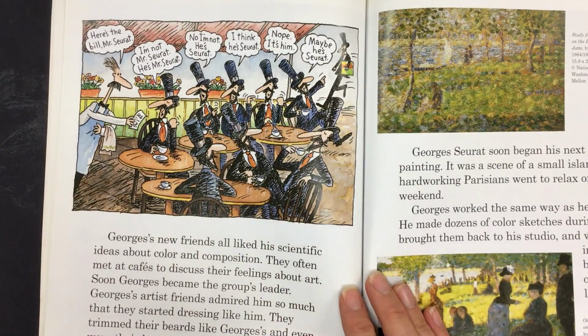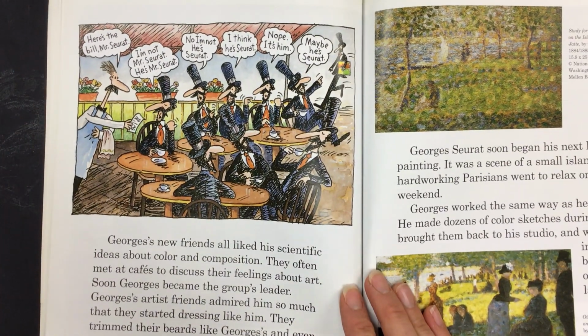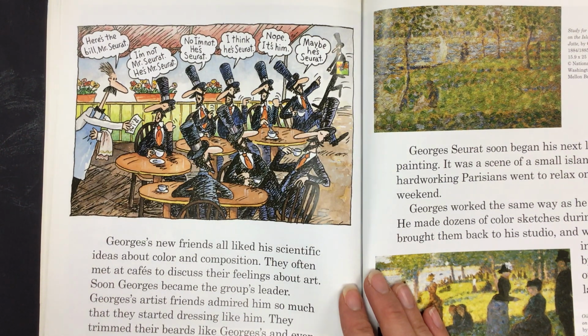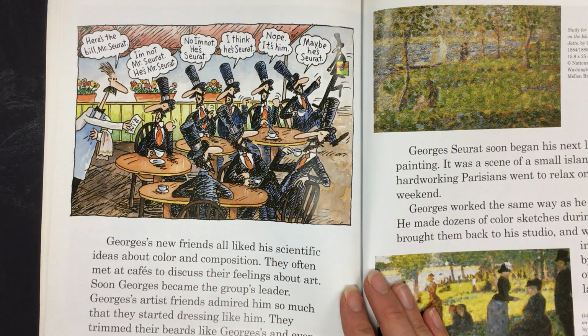George's new friends all liked his scientific ideas about color and composition. They often met at cafes to discuss their feelings about art. Soon George became the group's leader. George's artist friends admired him so much that they started dressing like him. They even trimmed their beards like George's and wore their hats the same way.